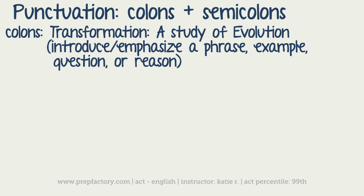So I just made up a book title. Transformation: A Study of Evolution. That would be an appropriate use of a colon, because "transformation" doesn't tell us a whole lot about what this book's about, but then afterwards it's an explanation. So, oh, we're talking about evolution, that kind of transformation. All right, so colons, that's all they're going to do.